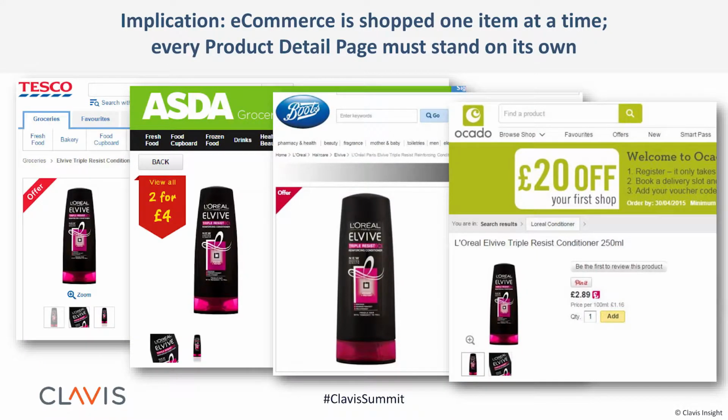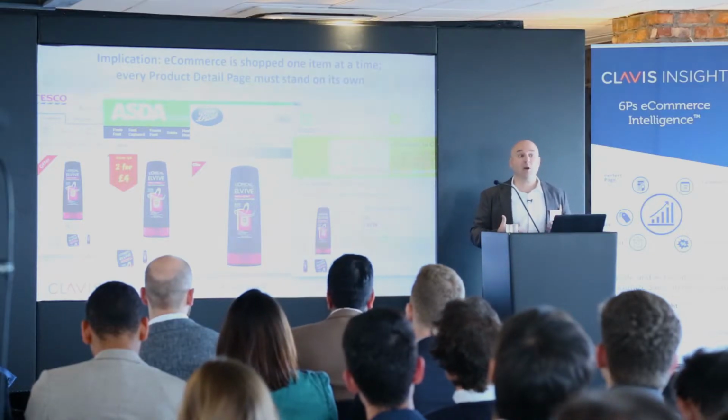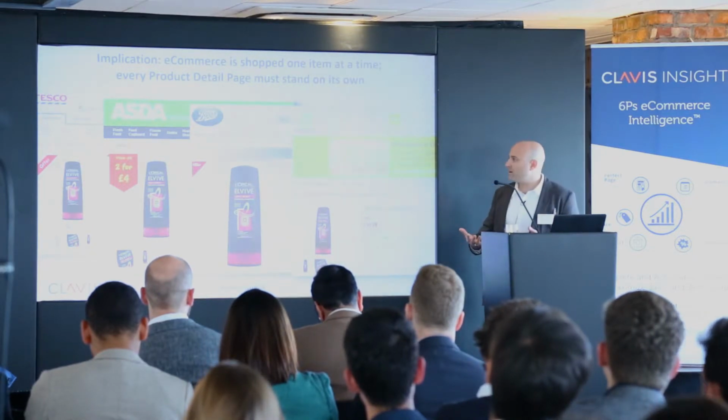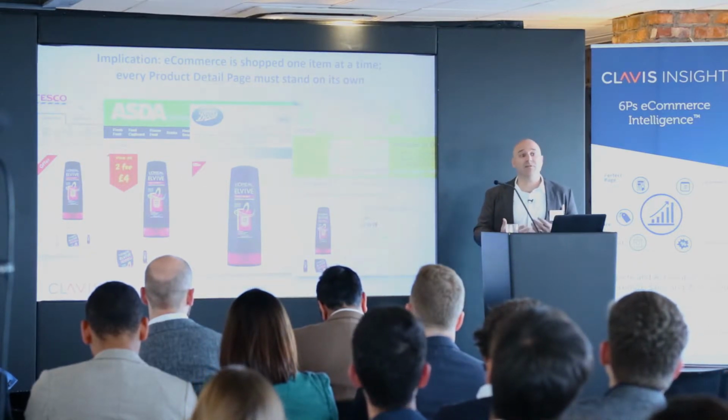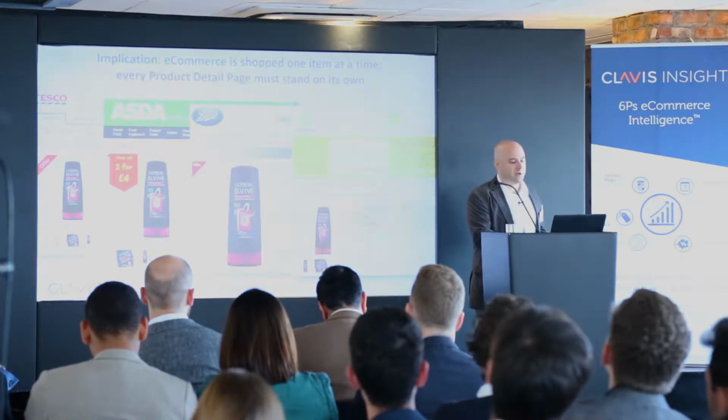And what that fundamentally means is that e-commerce is shopped one item at a time. Even if it's full basket, even if it's a saved list, even if it's a subscription, at some point that product detail page is what made all the difference. That's what pulled the shopper in, that's what caused them to consider the product and ultimately convert, whether it was online or off. It's true of full basket, it's true of spear phishing.